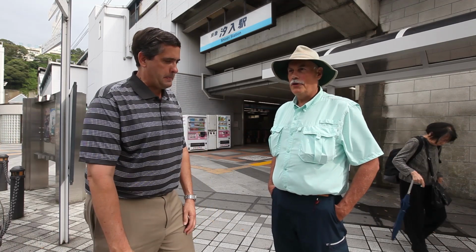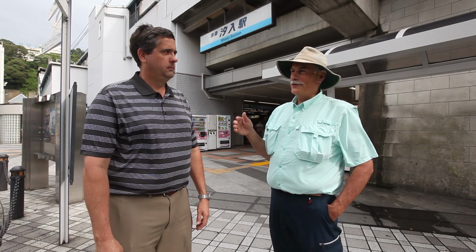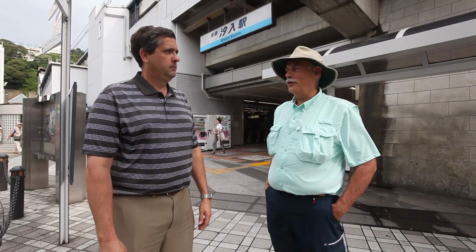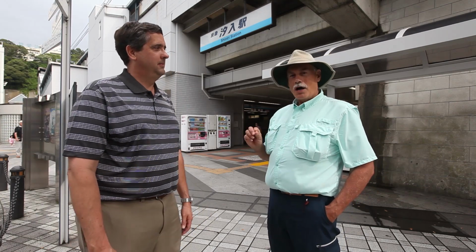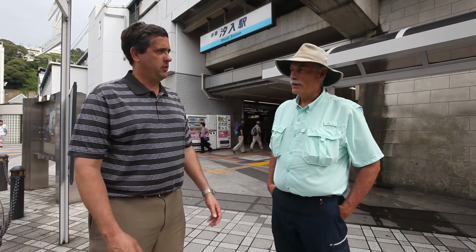Well, the train system in Japan is very reliable. It's very schedule oriented. Many people use the train schedules to set their own personal clocks by, because they are on time. So how many stations are here in Yokosuka?